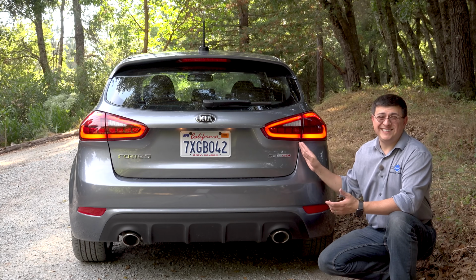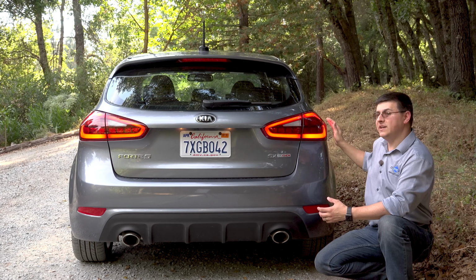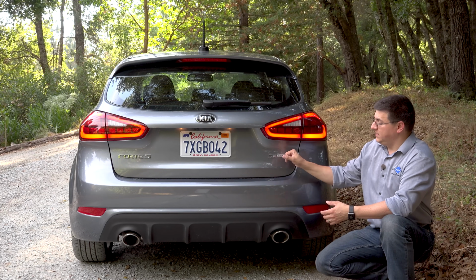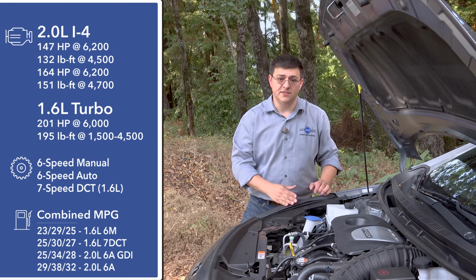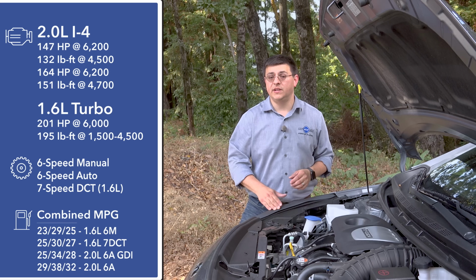Out back, we find LED tail lamps with an accent strip that circles around from the body on over to the hatch and then back to the body. Because we're in the turbocharged model, we have a TGDI badge right here and twin exhaust at the bottom of the bumper. Between the sedan and the hatchback, you find 3 different engines. In the LX and S trim of the sedan, we find the all-new base engine I mentioned earlier.